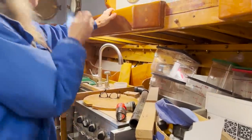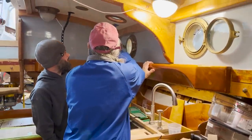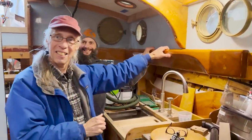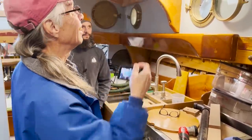Look at this grab. We just installed those recently. It's definitely the most comfortable grab. We spent like a day on them. Look at that, you can just feel it. Really cool. All cherry. Yeah, good stuff.